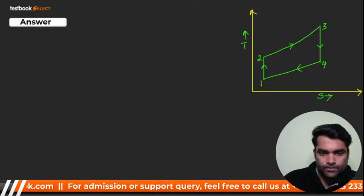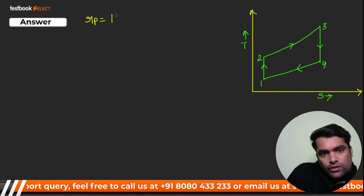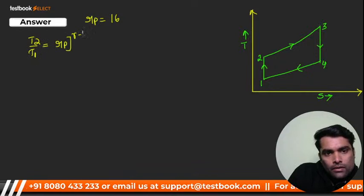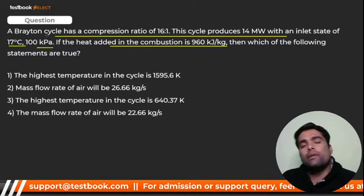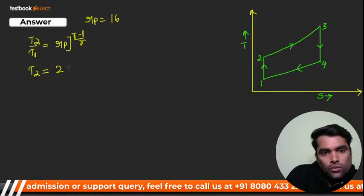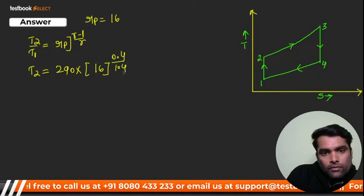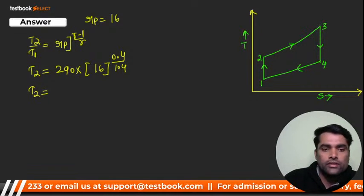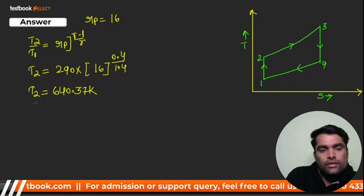Compression, that is pressure ratio 16. Right? Pressure ratio कितना दिया है बच्चा? I can get T2 by T1 is going to be pressure ratio raised to power gamma minus 1 upon gamma, and T1 is already given. कितना given है बच्चा? 17 means 290 Kelvin, right? So my dear, I'll get T2, and that is going to be 290 into 16 raised to power 0.4 divided by 1.4. So T2 कितना जाएगा बच्चा? 640.37 Kelvin. So that is T2, right?